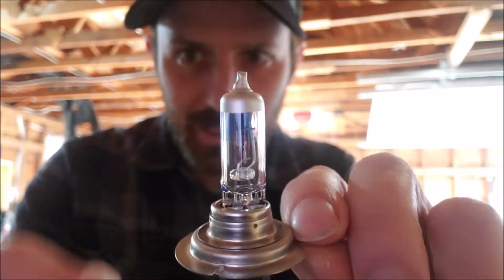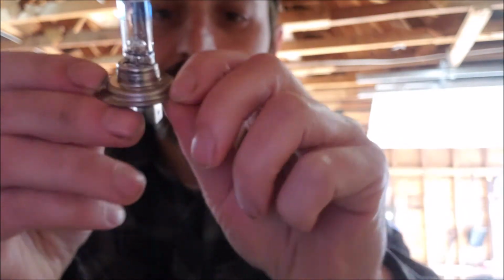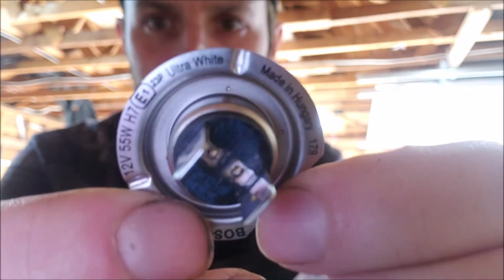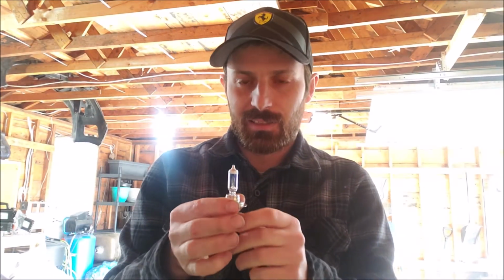Here's the bulb. So a little bit of blue on the top here. Seems like it covers half the filament. And yeah, so the bottom here it says made in Hungary. Here, then Bosch, 4200K. Now let's see if these are actually 4200K in color.